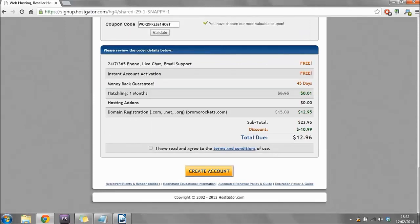Then you just want to review your order to make sure everything's correct. At this time I'd like to point out you do get access to Hostgator's 24/7 phone, live chat and email support for free, and you also get a 45-day money back guarantee. This means if you do change your mind for whatever reason and you don't want the website, you can contact Hostgator through their 24/7 live chat and ask for a refund. I'd also just like to point out that here you can see we're getting our website up and running for only $12.96, which is pretty amazing.